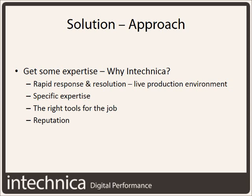We were recommended to go speak to Intechnica. We went to speak to a number of other sort of consultancies. We had some database consultants as well engaged in all of this. So it was kind of throw the kitchen sink at it territory. And I think the main thing for me was that there was a very immediate response and an ability to jump into our live environment and start diagnosing very, very quickly, whereas a lot of the other people we talked to needed a lot more insight into what was going on and had a fairly significant lead time before any engagements, etc.